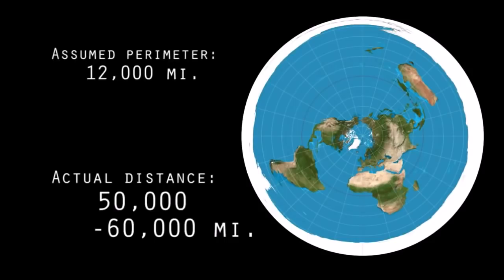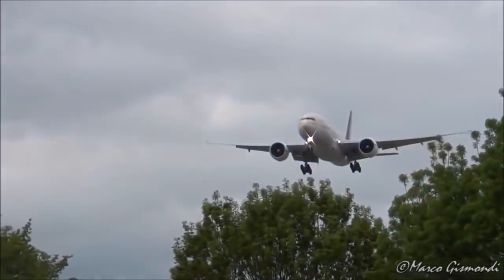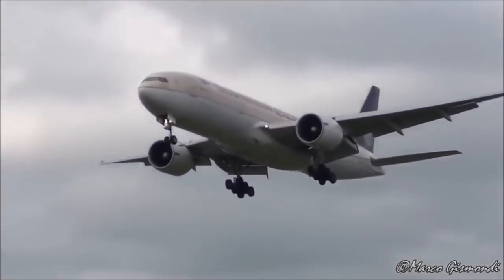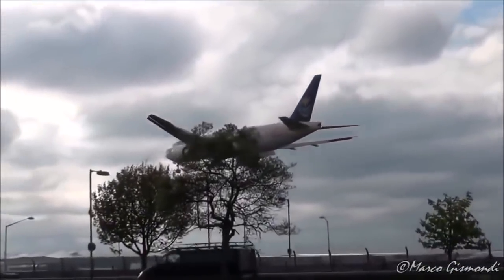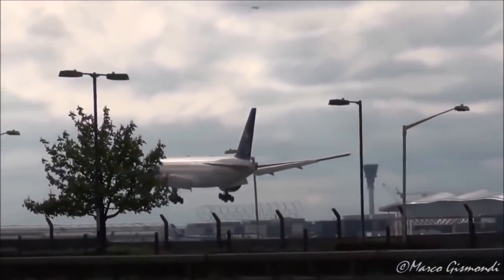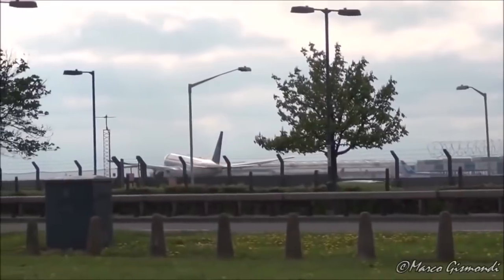But the real proof for the flat Earth map is in the flight paths. On the ball Earth, several flights would have their shortest, quickest, and straightest path over or around the Antarctic continent. But instead, these flights take all manner of tangential detours, crossing into the northern hemisphere to refuel.